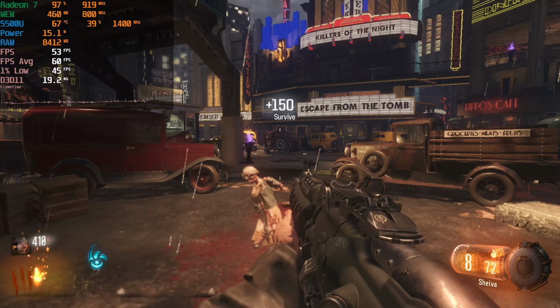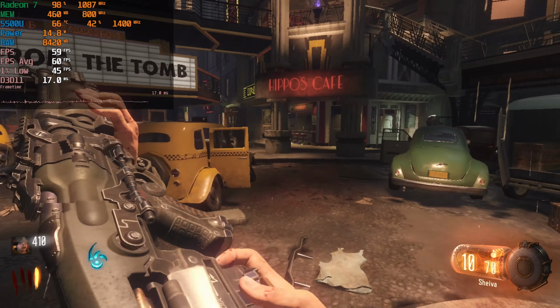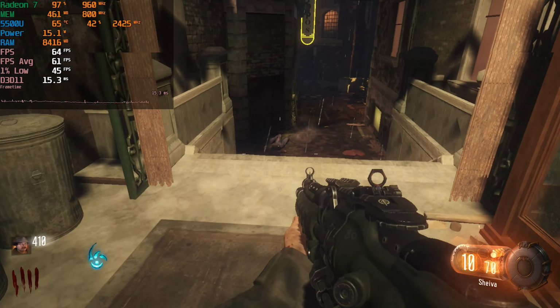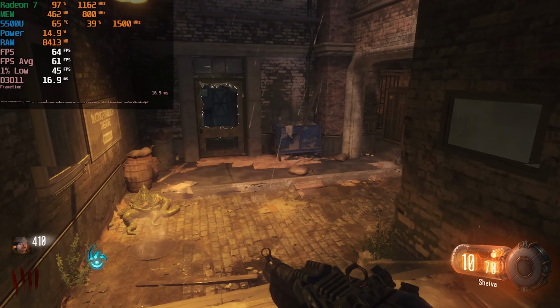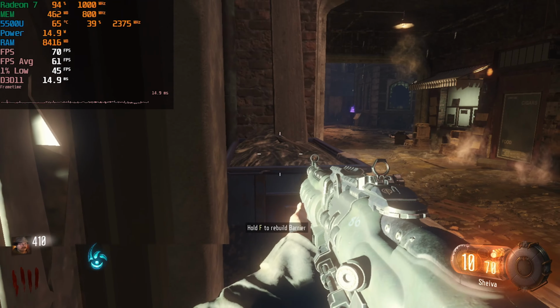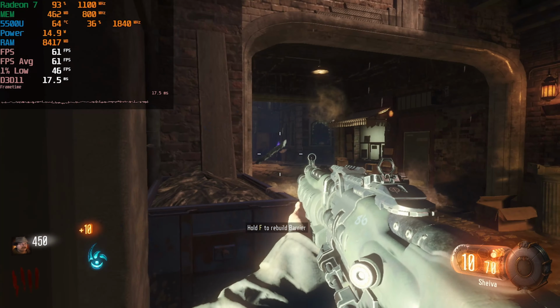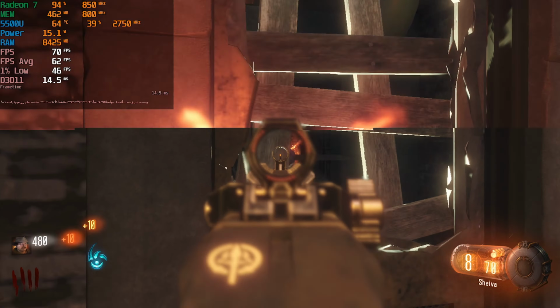So if you can't actually play with any higher TDP than 15 watts, I would definitely recommend dropping the internal render resolution to 80%, because you are essentially getting the uplift that you would see if you were just running at the 25 watt TDP. And really overall, it is a very enjoyable experience to try to play like this.